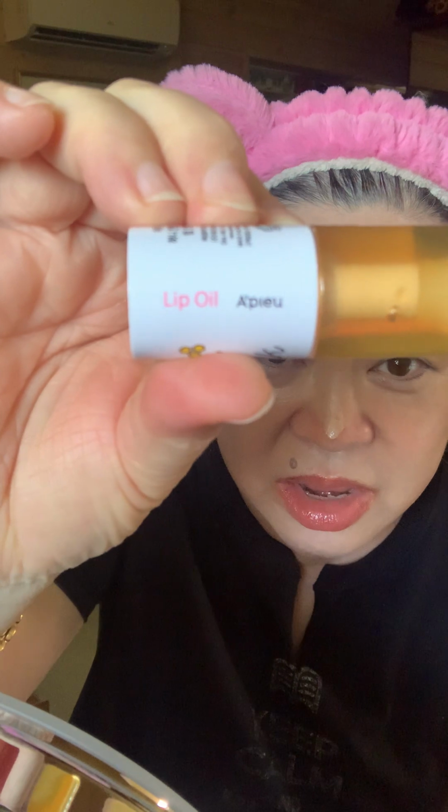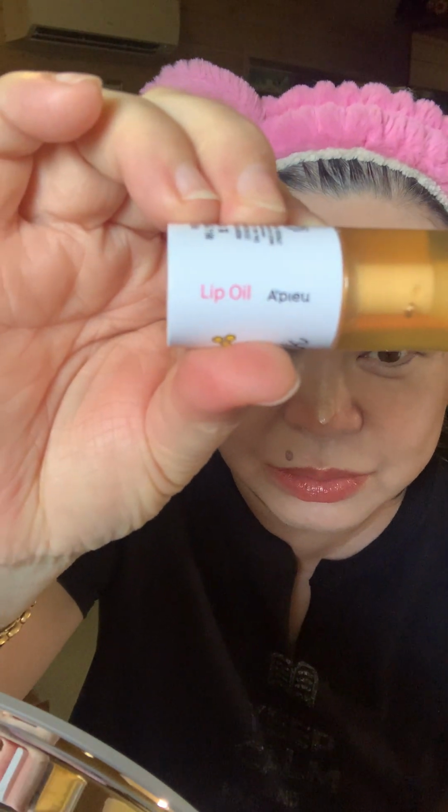I didn't like it at first, and I thought, oh yuck, it feels like plastic. But then I really liked it, and it lasts a long time on my lips. And it's the Honey Milk by Apio. These are the, so it's this Apio. I don't know if it's even focusing. Is it focusing?